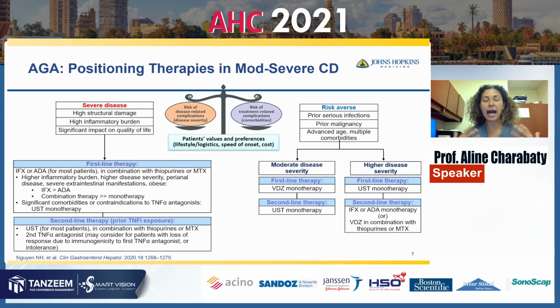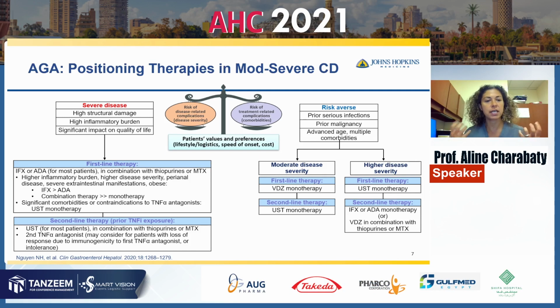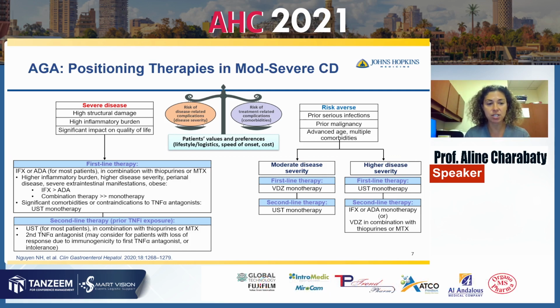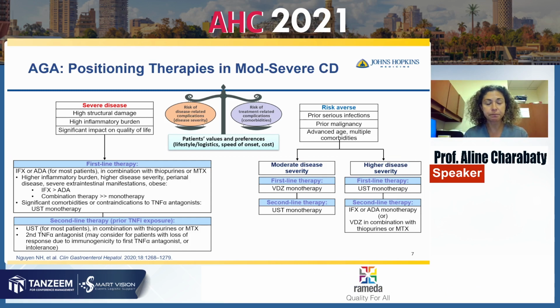If you have a patient with high inflammatory burden, disease that's very severe, extraintestinal manifestations like joint pain, ankylosing spondylitis, patients who are obese, we prefer infliximab over adalimumab because it's an IV formulation. We can escalate the dose, we can adjust the dose to the weight, and we have a more effective and more rapid onset of action with infliximab. And also in patients with severe disease, we recommend combination therapy with immunomodulator over monotherapy. If the patient has a contraindication to anti-TNF, then the first choice will be ustekinumab.